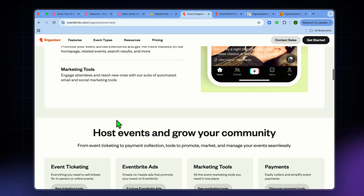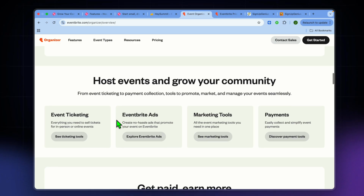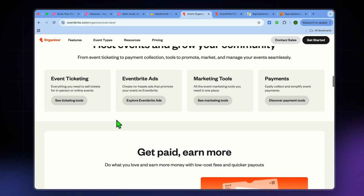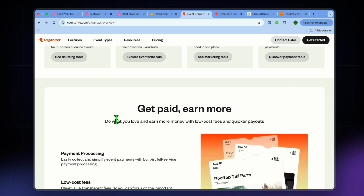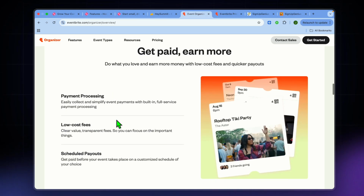Some standout features include free and paid ticket setup, custom event pages, built-in event marketing and email tools, integration with Zoom, Meta, and MailChimp, and attendee tracking and a mobile check-in app.